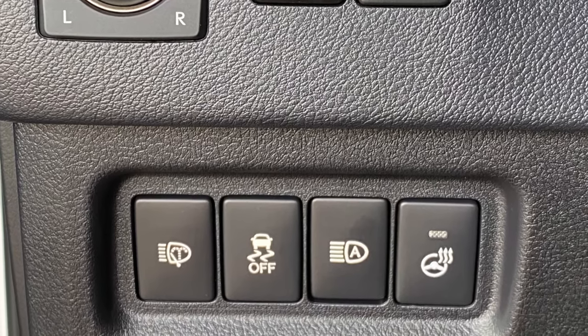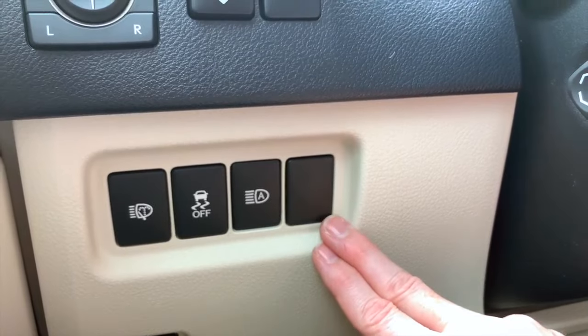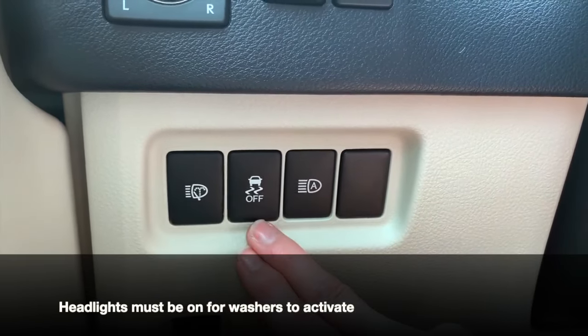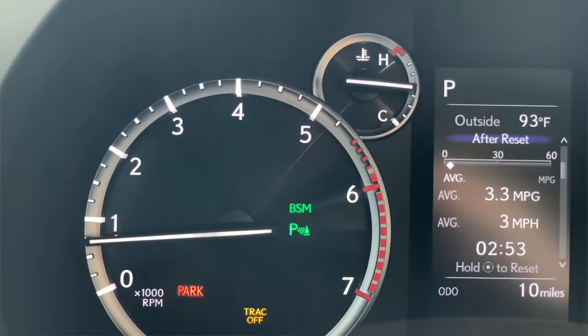Moving down on the left-hand side, if you have a blank button, not to worry, that's just for a feature that happens to not be on your vehicle. Our first button is for headlamp washers. Just give a push and your headlamp washers will engage. When we push the traction control off button, we get an indication on the dash.